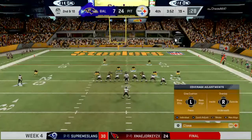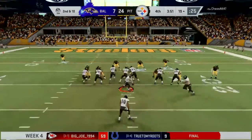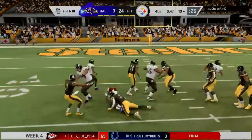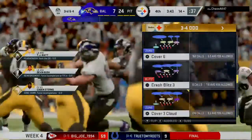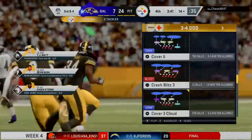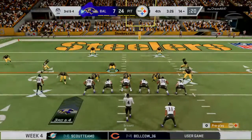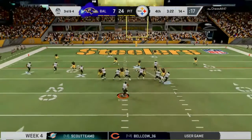After the incomplete pass, here now is 2nd and 10. They run the counter. Grant, and he'll get him inside the 15 down to the 14-yard line. They get 6 here after the incompletion, and it'll leave them with a 3rd and 4. The Ravens on 3rd down, 5 out of 9 thus far. This is 3rd and 4.